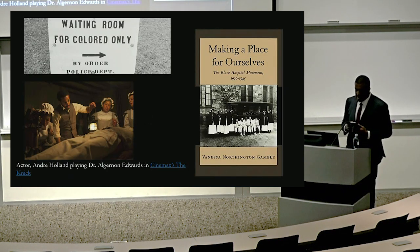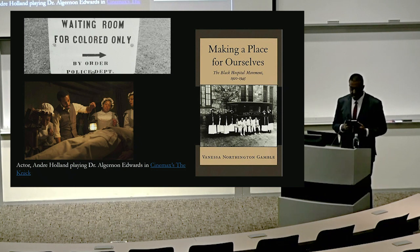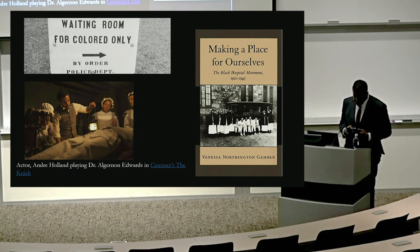The pioneering scholar, historian Vanessa Northington Gamble, in her book, Making a Place for Ourselves, describes the Black hospital movement from 1920 to 1945. Now, in the early 20th century, hospitals became a destination for care, especially for many Americans who could afford it. But because of Jim Crow racial policies, Black Americans were often segregated in hospitals.